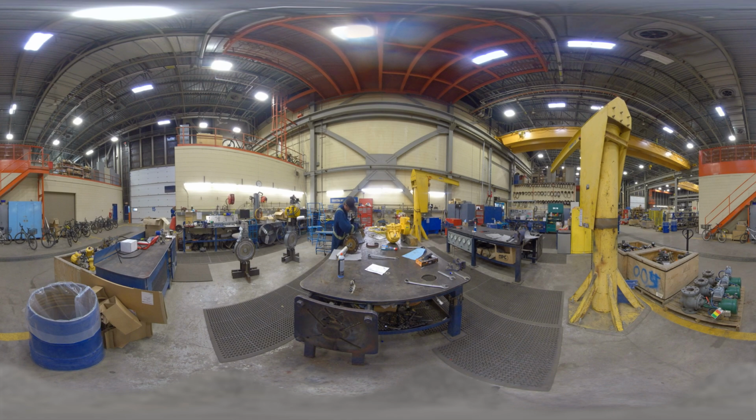In the warehouse, maintenance workers are busy inspecting, repairing, and, you guessed it, maintaining all of the upgrader's equipment. For people good with mechanical equipment who like to work with their hands, maintenance is a great career path.